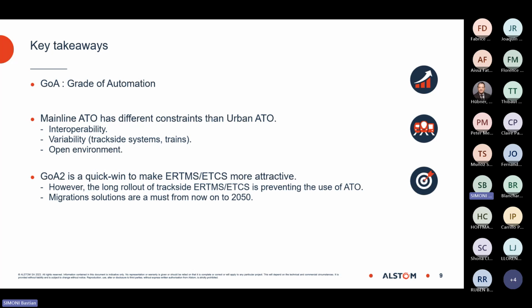GOA2 is a quick win. It's clearly a quick win to make ERTMS ETCS more attractive. However, as I mentioned, the fitment is taking time. It's costly. Will we have ETCS on all lines? I don't know. Will we have ETCS on shunting yards and regional or low density lines? I don't know. So here we are facing some questions that we need to investigate.